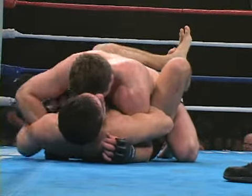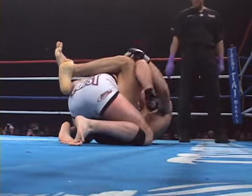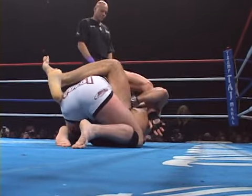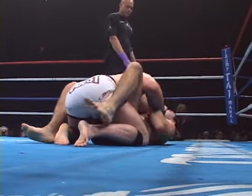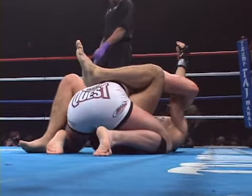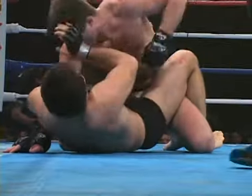Two and a half minutes left, Chael. Two and a half. The action slowed down a little bit here. It looks like both the fighters are fatiguing just a little bit here. Maybe take a little bit of rest and they get ready to explode.